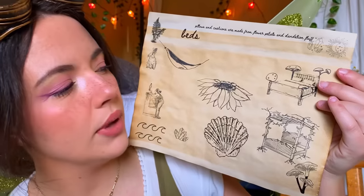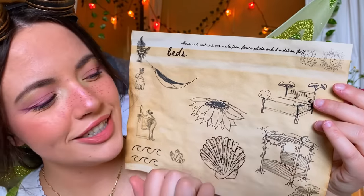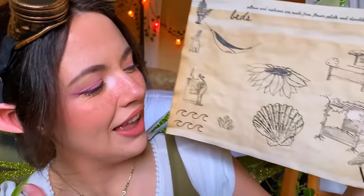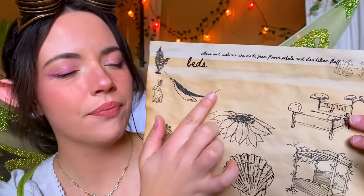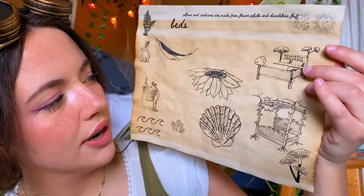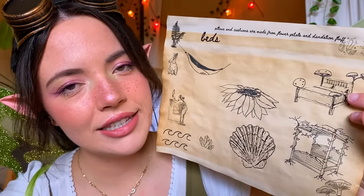So we have our sunflower bed here, as well as a mushroom or poster bed, a vine canopy bed, which is actually behind me, a seashell bed, and our leaf hammock. So, do any of these pique your interest? It doesn't have to be a sunflower bed. We also have lovely lotuses that close up.